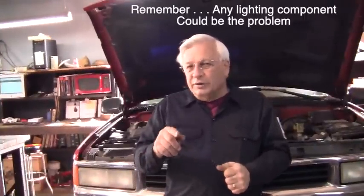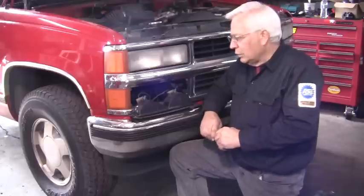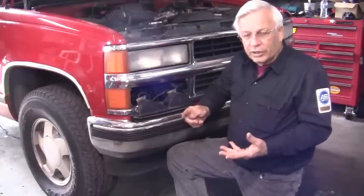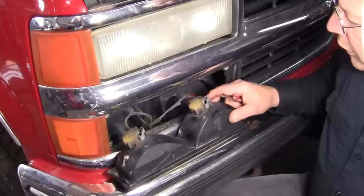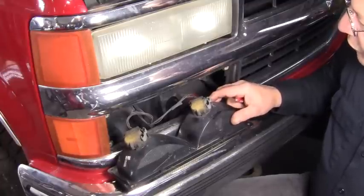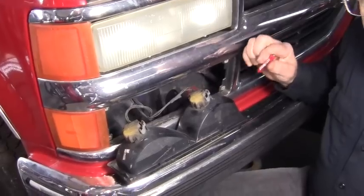This may not be your exact situation, but this is what you need to look for. Now you're most likely going to spend some time in different areas of the vehicle looking, but this is where we found our problem, behind the right front marker light. Behind these two marker lights, we've got some connections. Now our problem basically, if you look right here, it's not real obvious unless you look close, and that's what I want you to do.